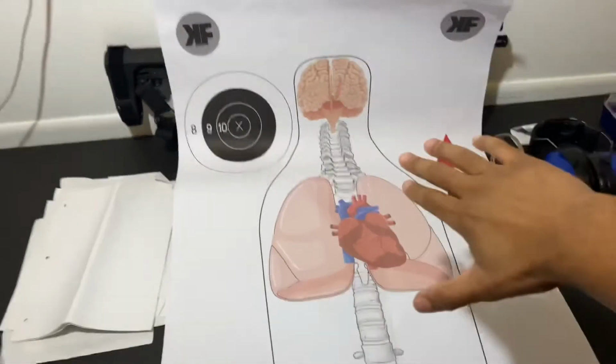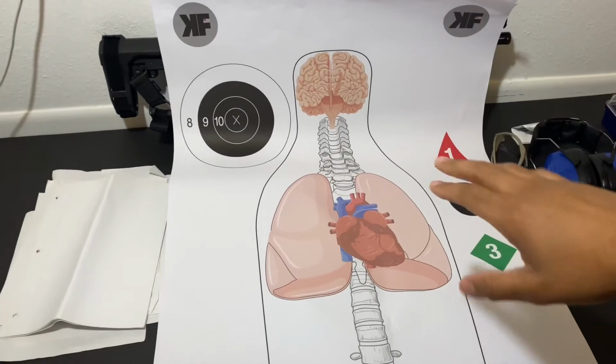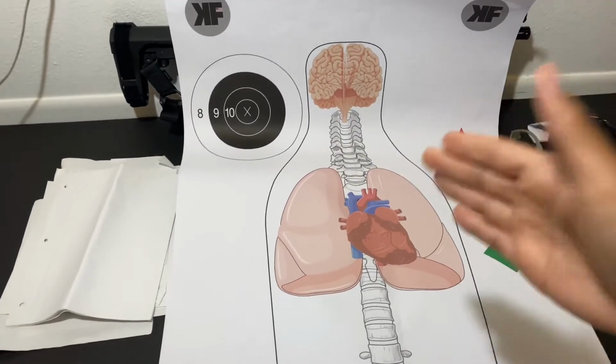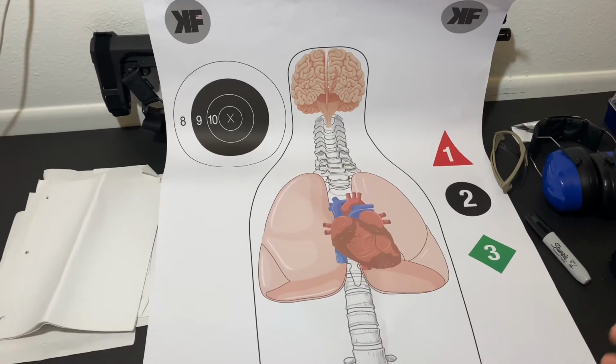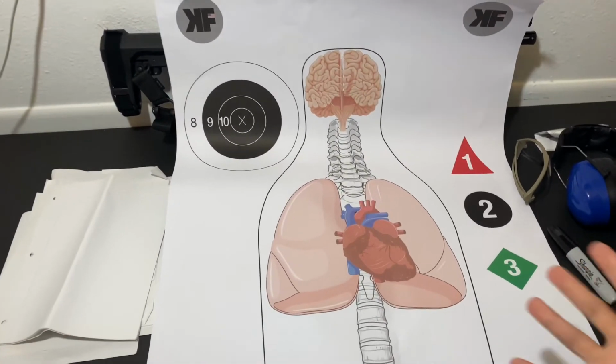You can buy targets at the range. If you're really going to be shooting, I suggest getting targets from different places. There's tons of different instructors, etc., that have their own targets. Go with a plan like we stated, but then also have a target to go with that plan.